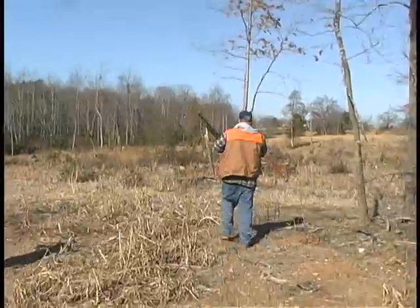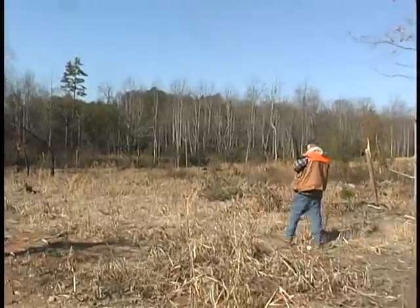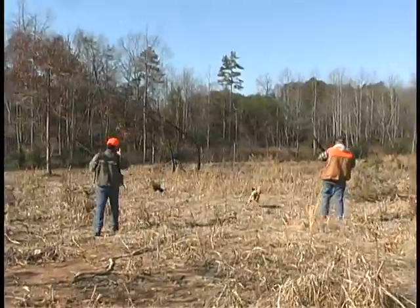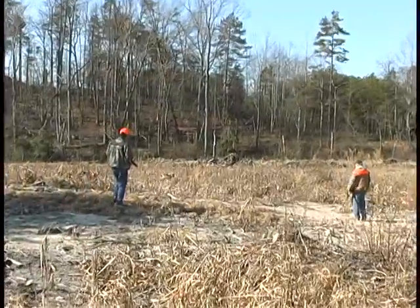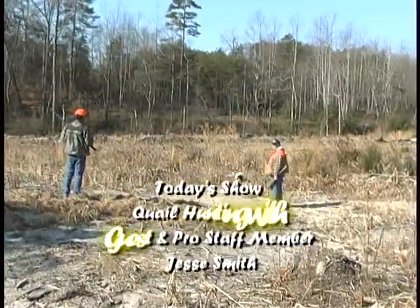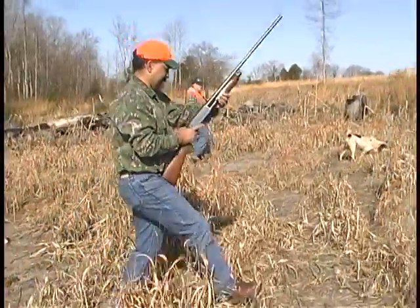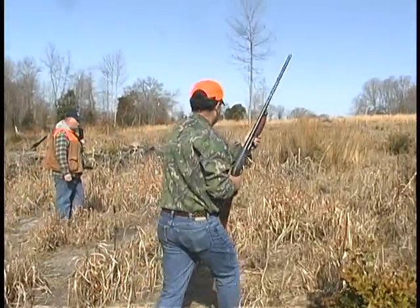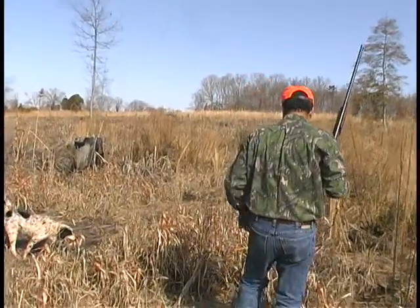Come on. We're gonna need you one more time. Come on. Hey, we're down that tree. Right up in here. Clear. I think you went over here a little bit more. So you kind of dropped down in this hollow in here. Okay. I'm gonna stay right here. You just walk in there and see if you can kick him up and find him.